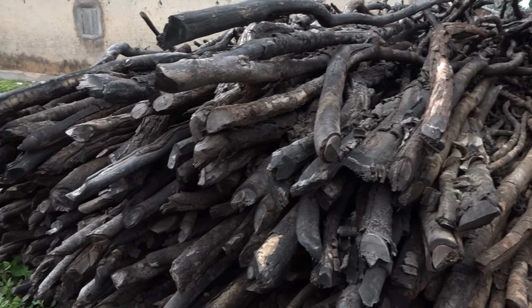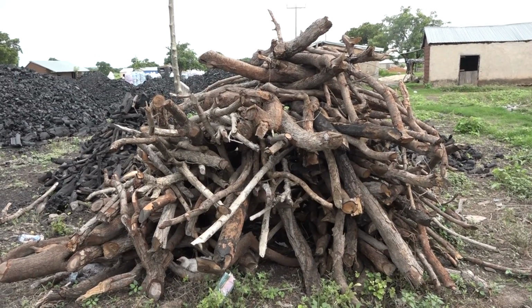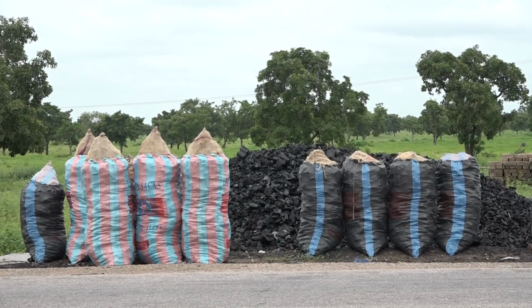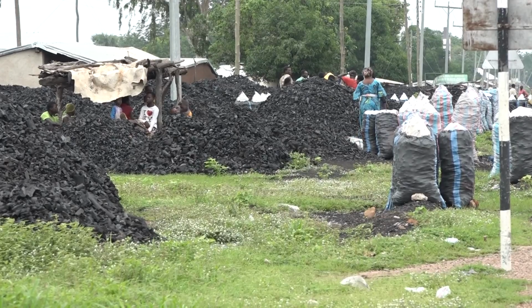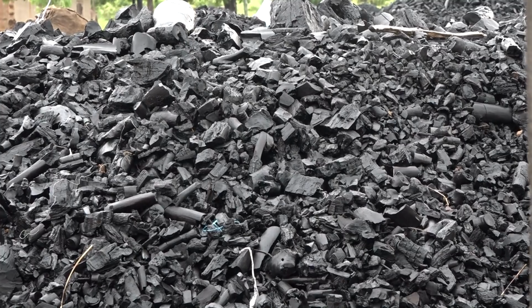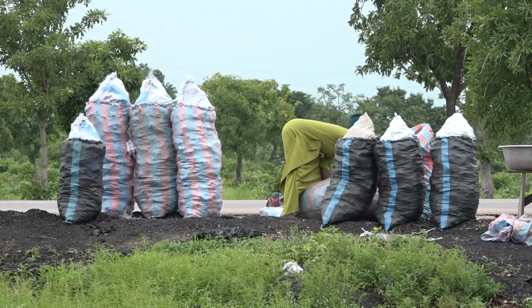We also have felling of teak or other species for timber purposes, and the byproducts, all the branches and all the offcuts that cannot be used for any products, are also used for charcoal. So there are quite a number of material products that we get the excesses from and use them for charcoal purposes. So as the Forestry Commission, these are some of the things that we are doing to ensure that we can sustainably produce charcoal.